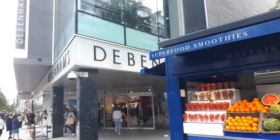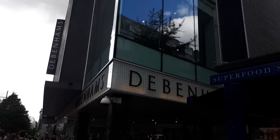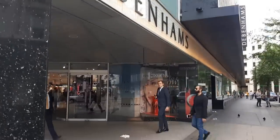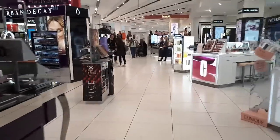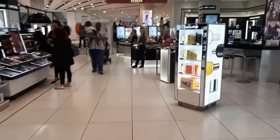So when you come out of Selfridges, head on up Oxford Street, and the next store is Debenhams. Debenhams is a group of British department stores. They've actually expanded around the world now, but we have a lot in the UK. And Oxford Street is their flagship store, so it's a really great place to shop. Debenhams are well known for having a great selection of brands, and also doing really good deals as well. They do excellent mega days where they have big discounts.